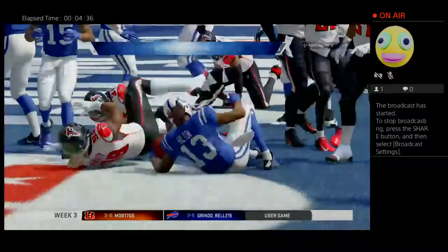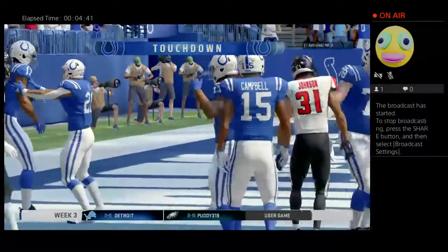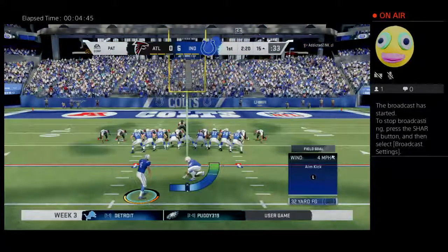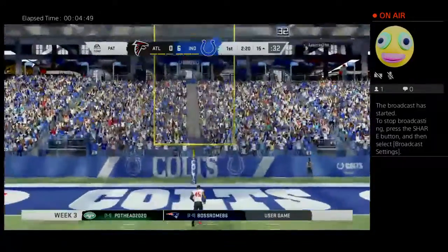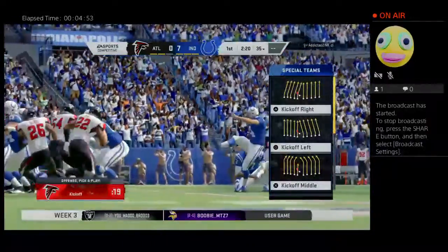And he takes this one in for a Colts touchdown. T.Y. Hilton, his 3rd touchdown now on the year. And the Colts take it right down and score on the opening drive. Vinatieri connecting on the extra point, and that makes the score 7-0.